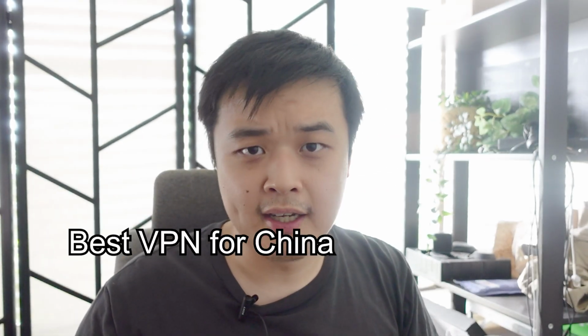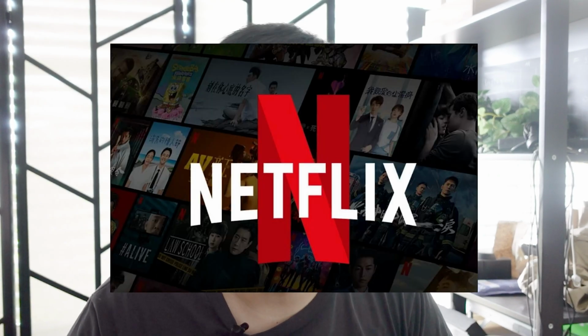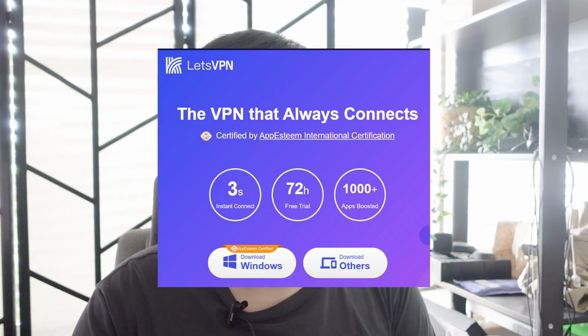You'll still need a VPN if you're using hotel Wi-Fi and you want to just sit in bed and watch a movie for an hour or two, and that will eat into the internet data that's allocated to your eSIM. So if you don't want to do that, you'd still need a VPN. Now with VPN, my recommendation is Let's VPN.